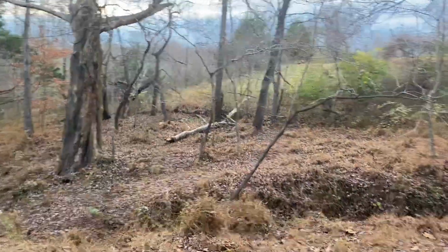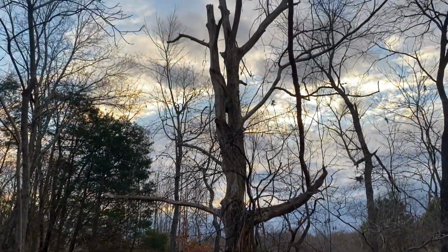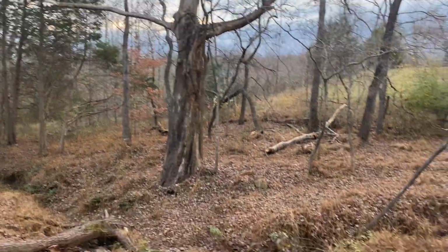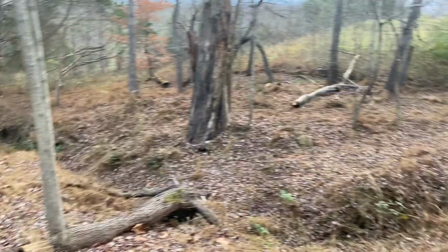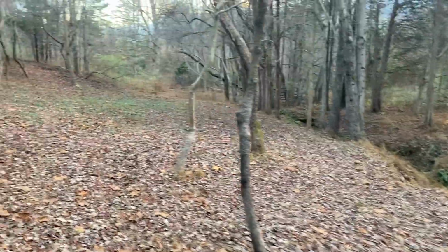That just fell. That's an old sycamore that died because of all the vines and stuff growing on it. I call that the widow maker. Every time I come here, there's something that fell out of it. I clean it up as I go.